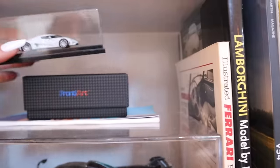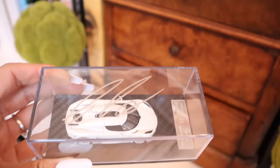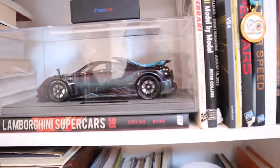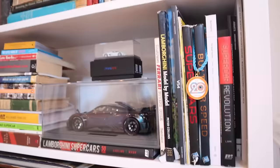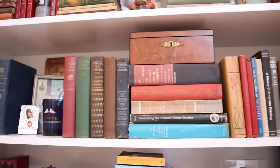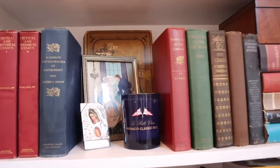I can't begin to tell you how special some of these things are. My husband and I took our son to a car show in Pebble Beach last year, and the maker of the Koenigsegg and Pagani signed these for our son, and I just thought that was super cool. I love that he wanted to add it here.